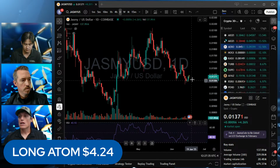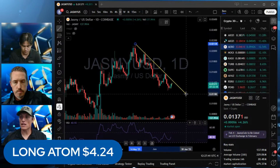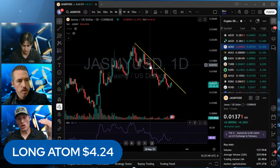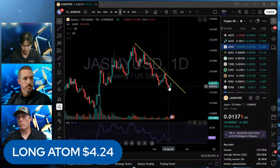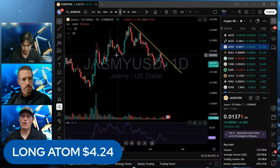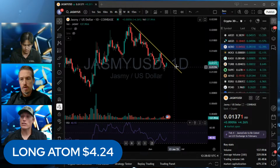On the daily chart, you've got this downsloping trend line. I've seen this a lot: you've got downsloping trend lines on the daily while the 15-minute chart, as you saw, was in an uptrend. On the daily time frame, this is still in a downtrend. So you're waiting for a break above this downsloping trend line to switch gears and say, all right, now this is a bullish chart instead of a bearish chart. Right now on the daily chart, it's still bearish.